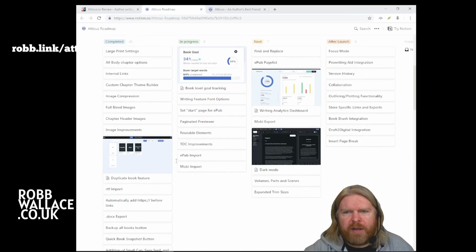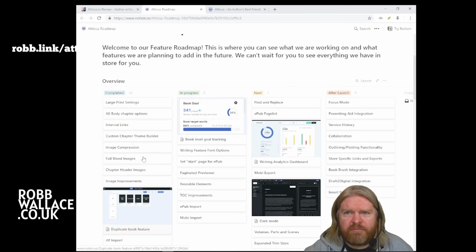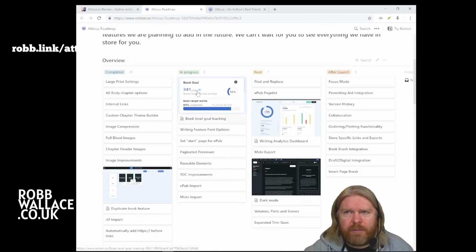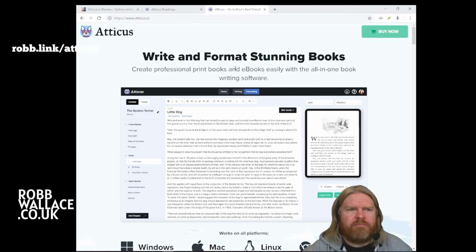I'll take a quick look at the roadmap. You can see all the things that they've already done, and there's a lot. And then the stuff that's in progress, the book goal keeping, reusable elements, Mobi import for Kindle, and then next they're doing a find and replace. They're doing a writing analytics dashboard, pretty cool. Mobi export, dark mode, and then in the future they'll have the ProWritingAid integration, collaboration with editors, Bushbrush integration, Draft2Digital integration. So it's a one-stop shop Swiss Army knife for an author.